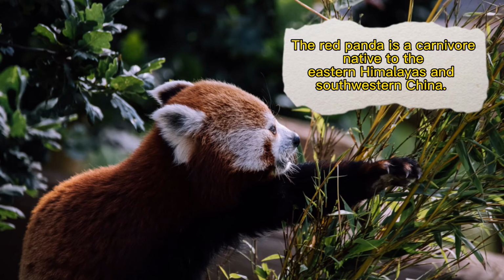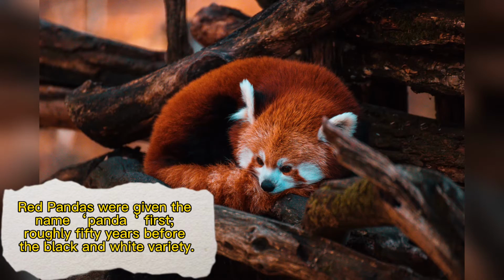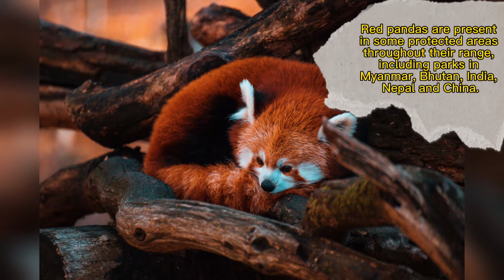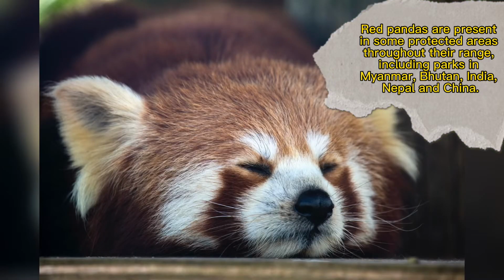The red panda is a carnivore native to the eastern Himalayas and southwestern China. Red pandas were given the name panda first, roughly 50 years before the black and white variety. These pandas typically grow to the size of a house cat. Red pandas are present in some protected areas throughout their range, including parks in Myanmar, Bhutan, India, Nepal, and China.